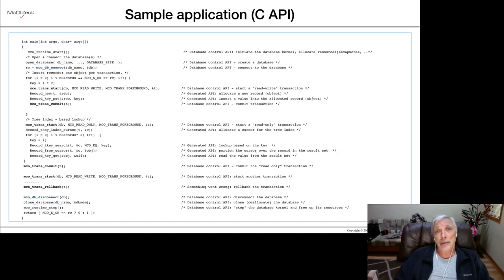Now, this is your typical sample application in C. I'm oversimplifying it here, but what essentially happens when you program with eXtremeDB? You create a database, with the call to open database up top. Then a task connects to the database through the connect API. Those are part of the static control API. From that point on, you can start using transactions and create new records or read data back. The application connects to the database, then starts the transaction. A transaction can be either read-only or read-write. You manipulate data, and then close the transaction. Transactions can be, of course, either committed or rolled back.